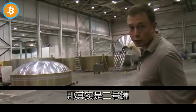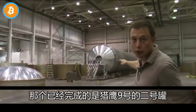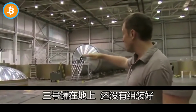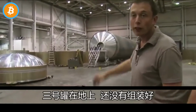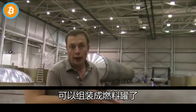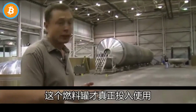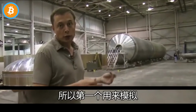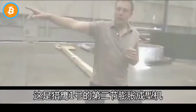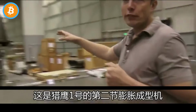That's actually serial number 2. That completed tank is serial number 2 of Falcon 9. Serial number 1 is on the test stand in Texas. And then serial number 3 is in barrel sections on the floor. And we're getting ready to weld together those barrel sections and create our third tank, which would actually be the first flight tank. So the first one was a run tank, second one is a qualification tank, and the third one will see flight. That's a Falcon 1 second stage bulge former.